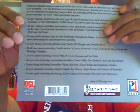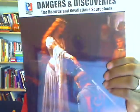$16.99. Our stuff. Stock art image on the front. Pathfinder logo. How many pages is this? 64, like 66 pages. Really, 58. But you know, ads. So 64 pages. This collects all the 24 dangers and 24 discoveries that we did on RPGNow and Drive-Thru and Paizo. And we put them in one big book, so you could buy it.